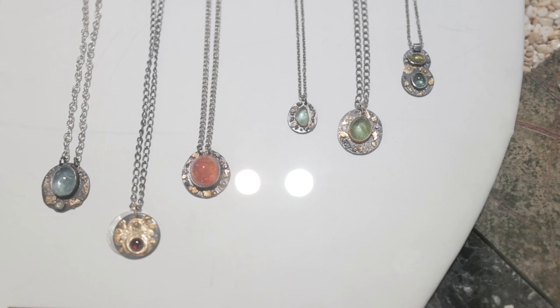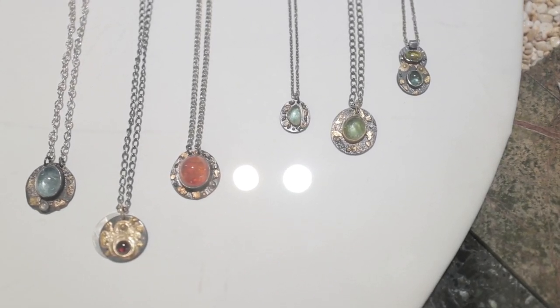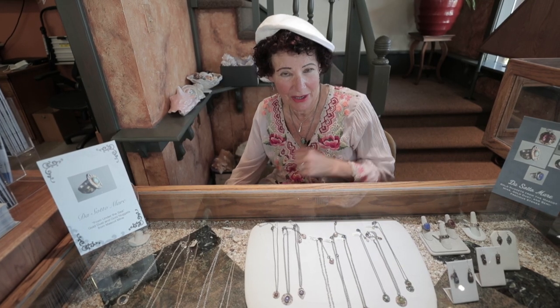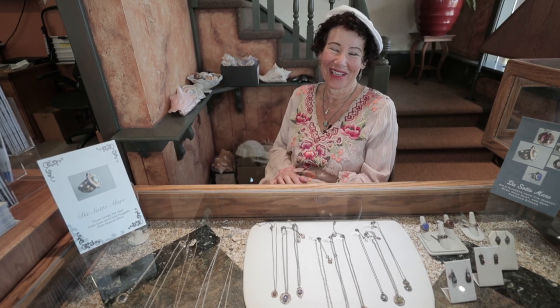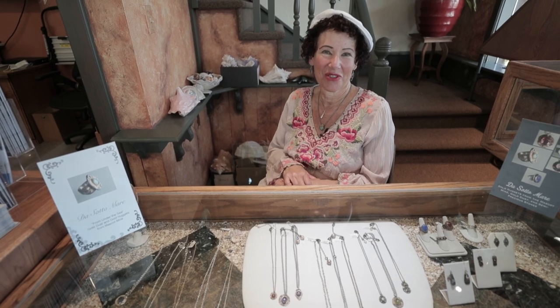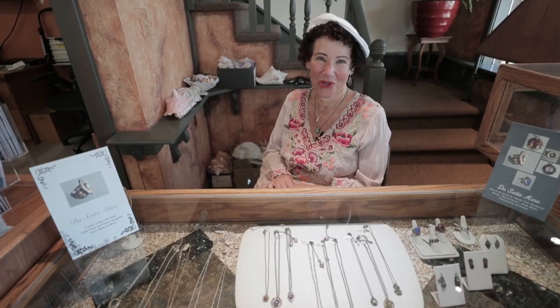So this is an example of the Sotto Mare pieces that I've done, where you can see the silver is darkened and the jewel just jumps out at you, the semi-precious stone. It's been a wonderful experience doing this. I just love doing it. I wake up in the morning very excited to get to work. And I love being in Sharon's beautiful store.